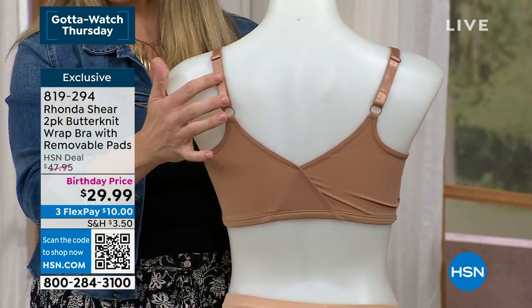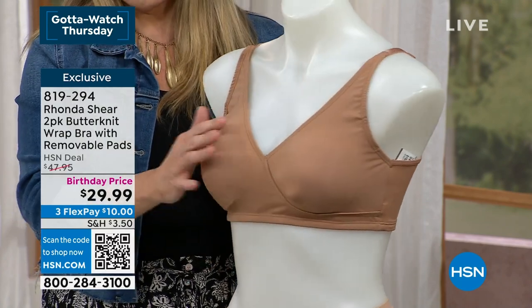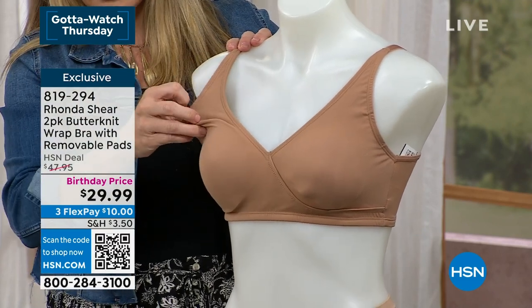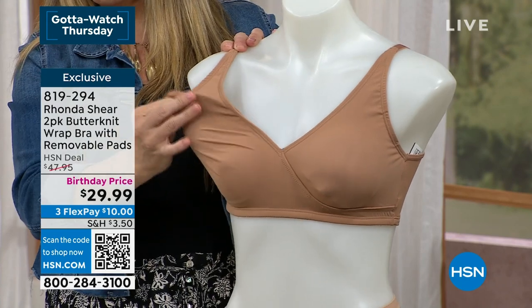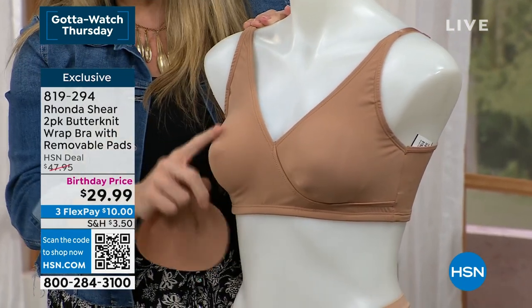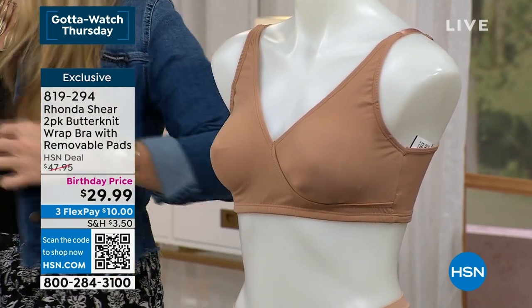So everything, adjustable straps, removable pads, this is a perfect t-shirt bra. If you take the pads out, and I know it looks a little lumpy and bumpy with the pads in here on a mannequin, but it's perfectly smooth once you take these out. When it's on your body, it'll conform to you. It's the perfect t-shirt bra. It's so smooth. There are no seams, and it's perfect under the tanks. There's nothing bumpy.